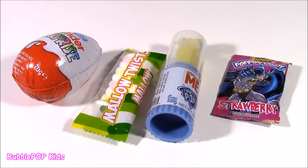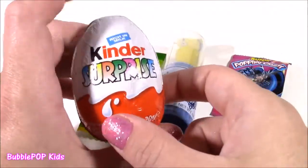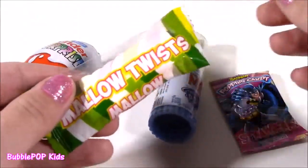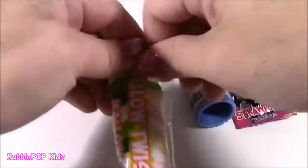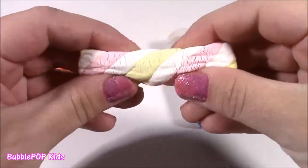Whoa, I was expecting a surprise toy. We got all of this candy. Would you guys look at this? We got a Kinder Surprise, some Batman popping candy. What is that? Oh, little marshmallow twisty and a Minions twisty pop. I think the corn and the potato were the most lucky little vegetables yet. Open our little marshmallow. Look at this.